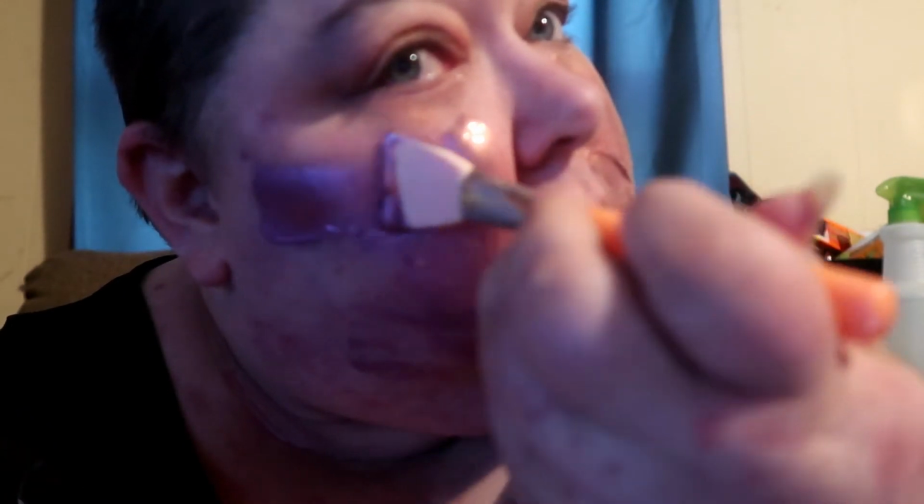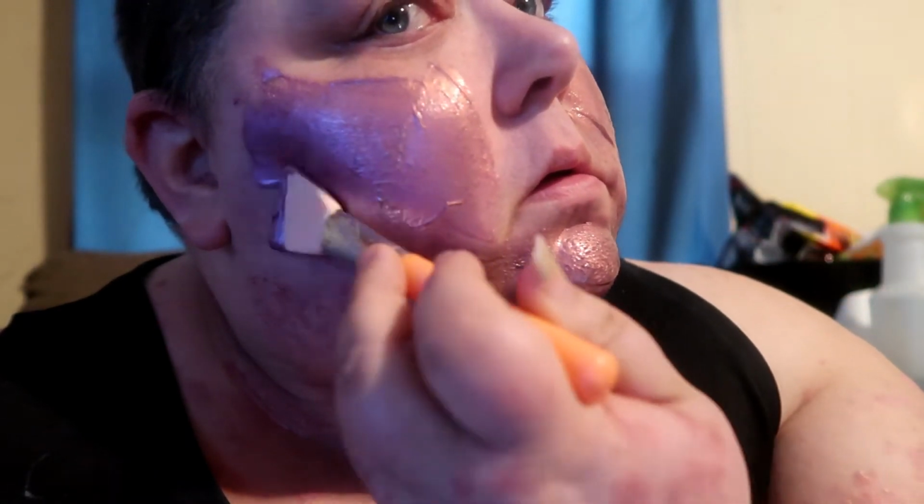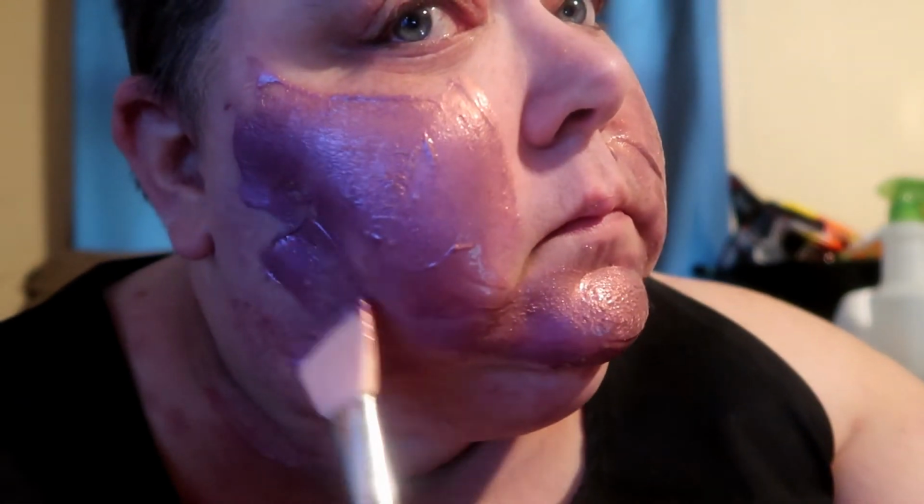This stuff smells interesting. It's not a bad smell, it's just a skincare smell, you know? Like, I can't explain. It's a little flowery smelling, but not too bad. I mean, this stuff is super glowy. You weren't lying about that.